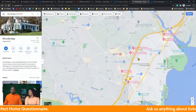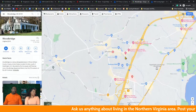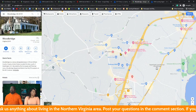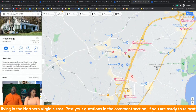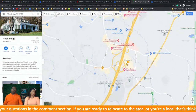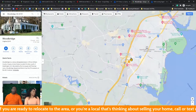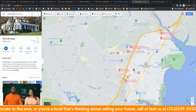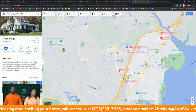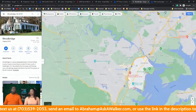Another thing I want to point out before we go into the property itself: in Woodbridge, you have the Potomac Mills Shopping Center, which is an outlet mall that also has your Costco. There's an IKEA over there as well, and we also have Wegmans in this area too. Wegmans is over here off of 95, so if you live towards the western part of town, you do have a little ways to travel. But it is close-ish to you.